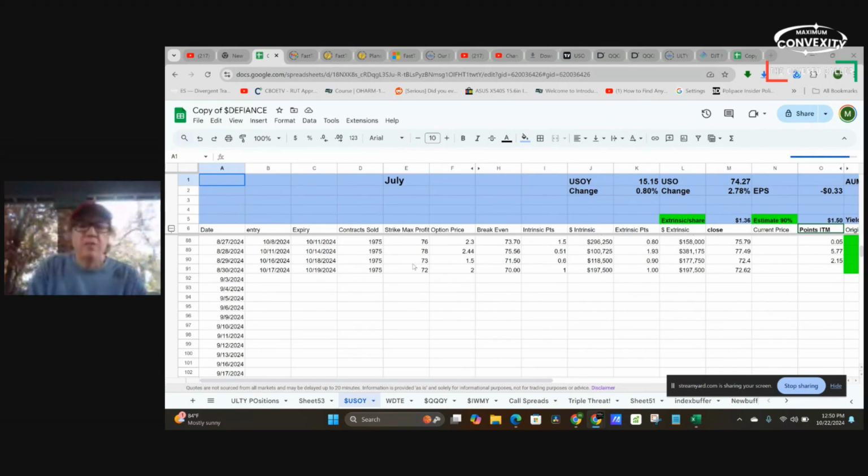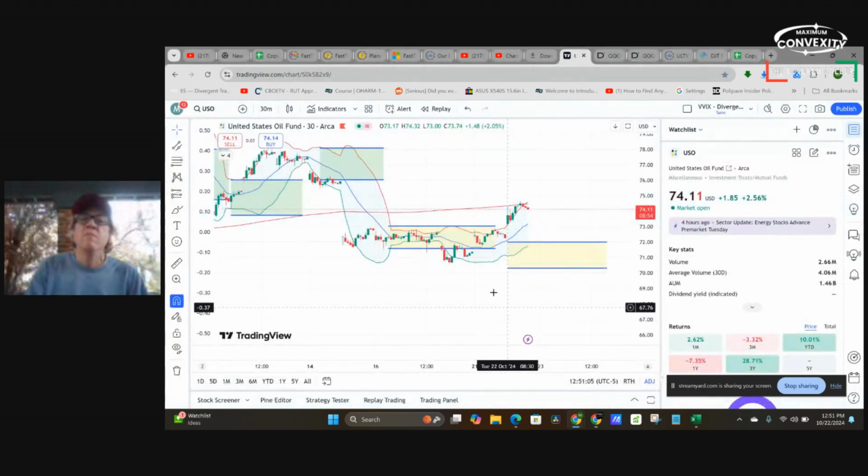But anyway, these guys sold the 73 for $1.50, but they had to buy it back for $2.15. But then when they did buy it back for $2.15, they immediately got $2 of that right back because they wrote the 72 strike option. They rolled down from the 73 to the 72 essentially. And I guarantee you they rolled right here.